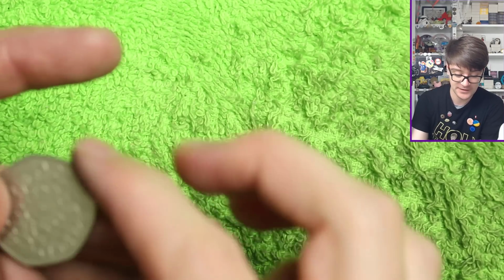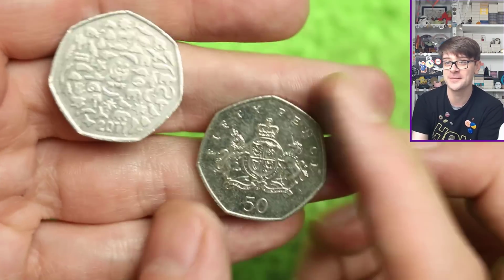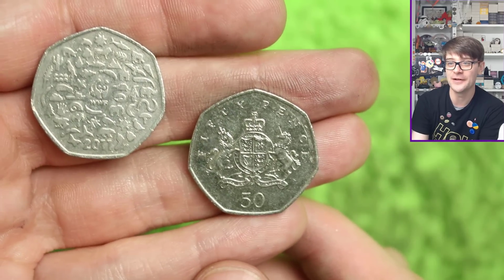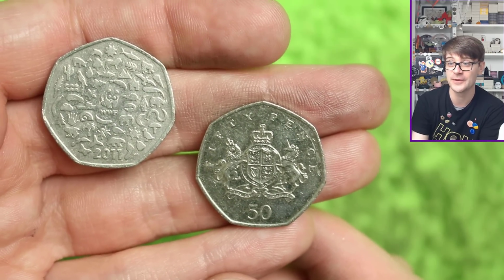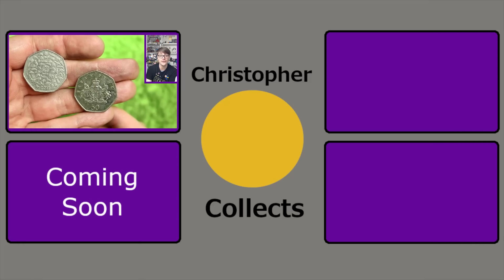So very, very good. In terms of star finds, yeah, well, honourable mention to Christopher Ironside, but I'm picking the WWF, and I think many of you will as well. So if you agree or disagree, let me know what you pick as a star find down in the comments. If you've had your own star find for 50p's, let us know what you found as well.